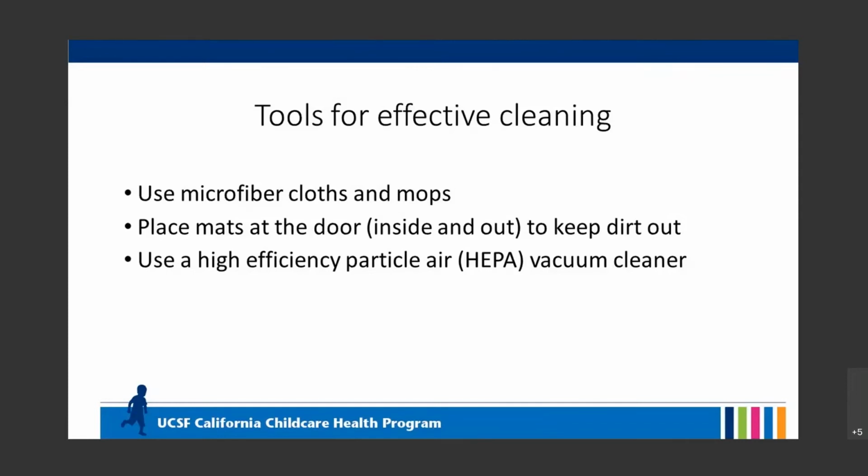Walk-off mats placed at doors and in entryways capture dirt so it doesn't get into your facility in the first place. And a HEPA filter vacuum cleaner will remove more dirt, dust, dander, allergens, etc. than conventional vacuum cleaners. So that is a good investment.